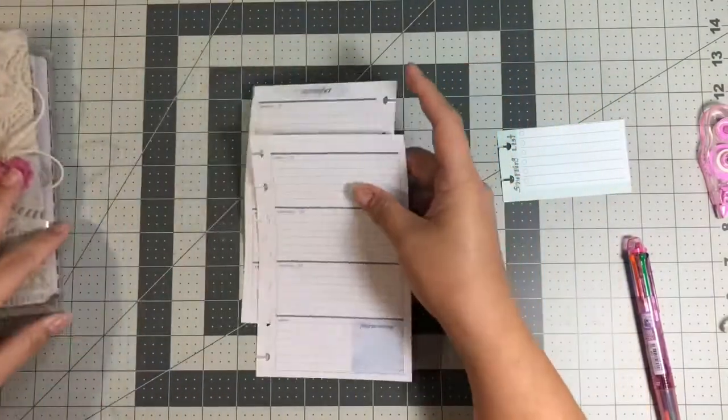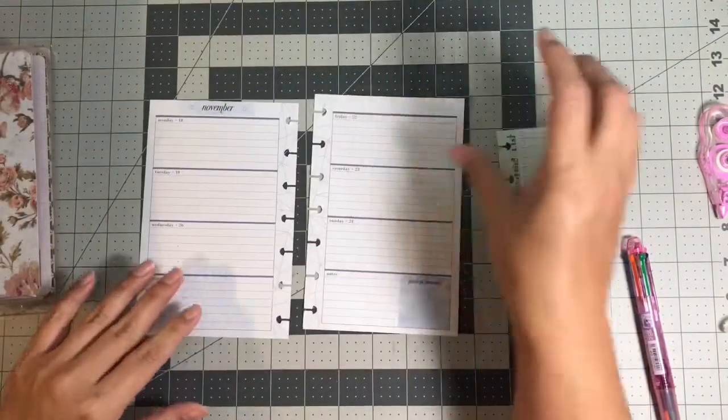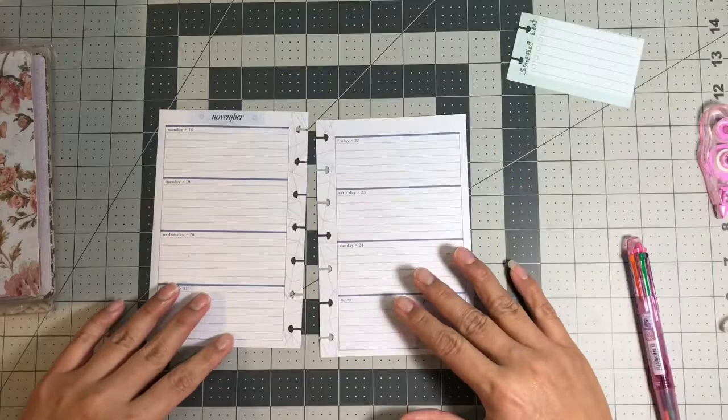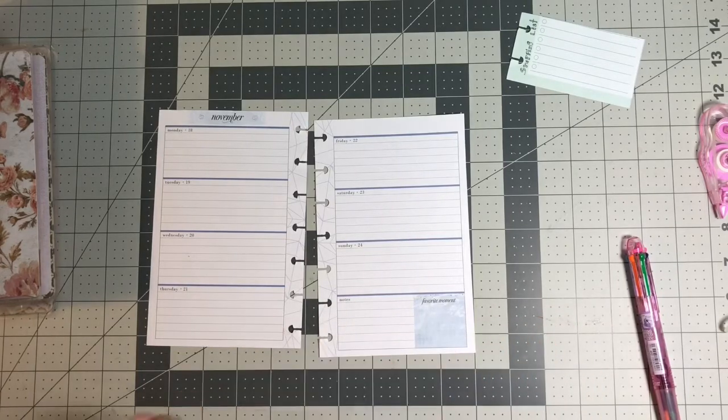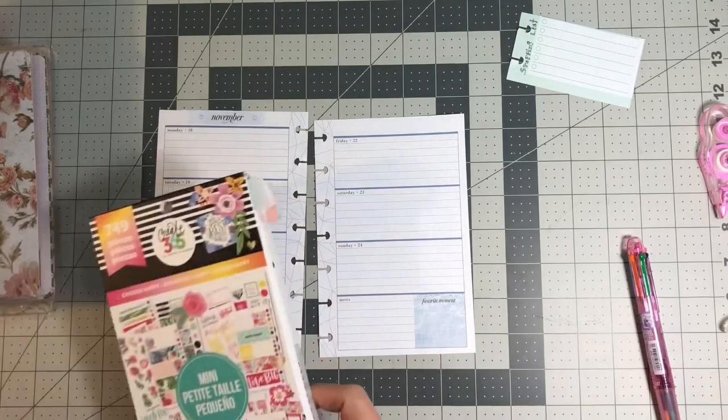This, I'm hoping, is going to be a rather quick plan with me because there's quite a bit of things I need to get done today, so I don't have a lot of time to be buttoning around.